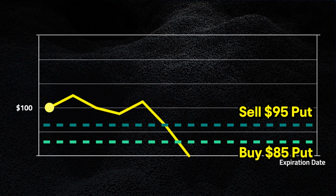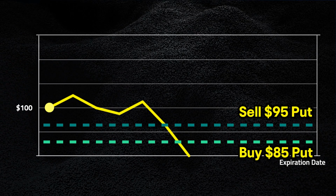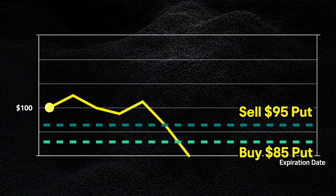So, to avoid this, what you can do is buy a put at a further strike price. This new put will act as a stop loss as it will now limit the amount of losses that you will have. So, that's the put credit spread.